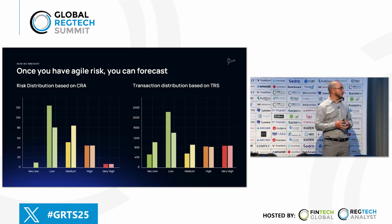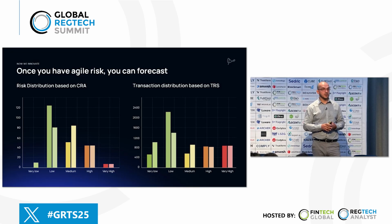So again, you've got the before and the after there, and we can see that, for example, if you were to increase the payment threshold from, say, £2,000 to £4,000, what would that do to our transactions? Well, it would move a certain percentage of our transactions from being low risk to being medium risk, and ever so slightly impact our high risk transactions as well.